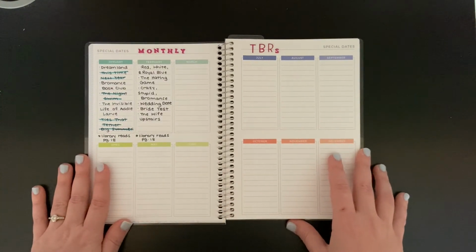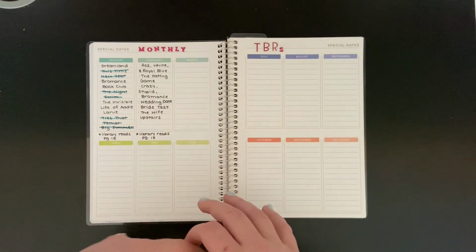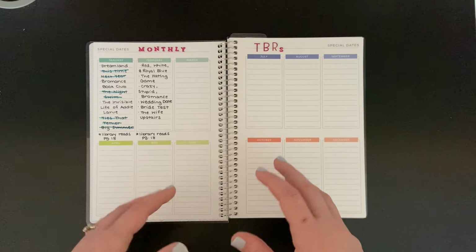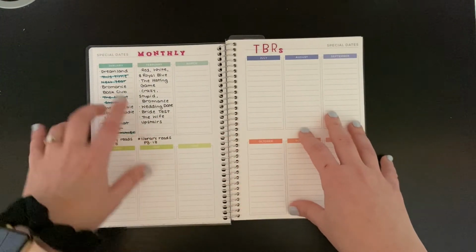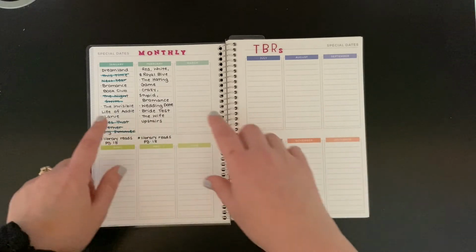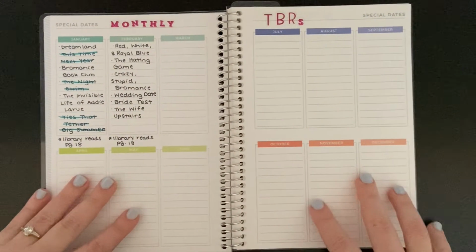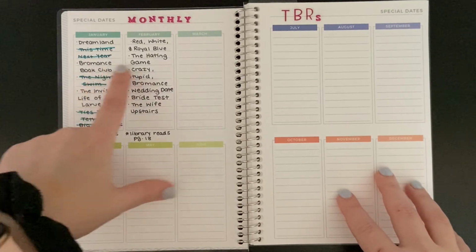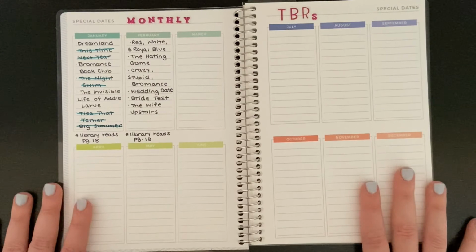So I have here my monthly TBRs. Every single Plum Paper notebook or planner comes with these pages at the beginning. So this spread here has a box for each month and they're labeled. Let me see if I can zoom in a little bit. Yeah. So it's like January, February, March, April, May, June, July, August, all the way to December.